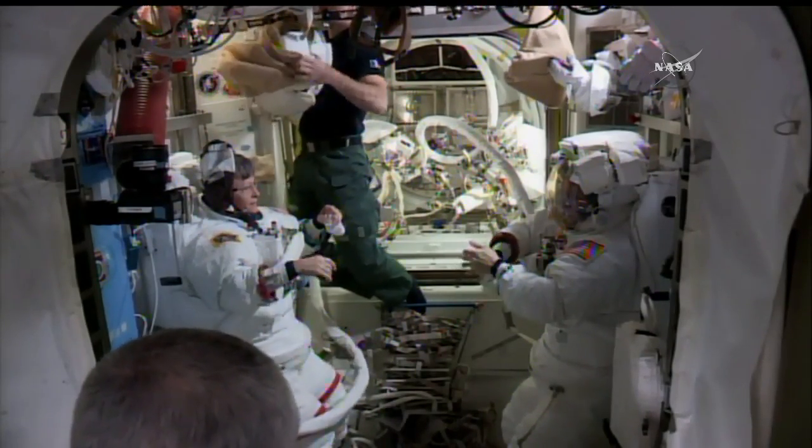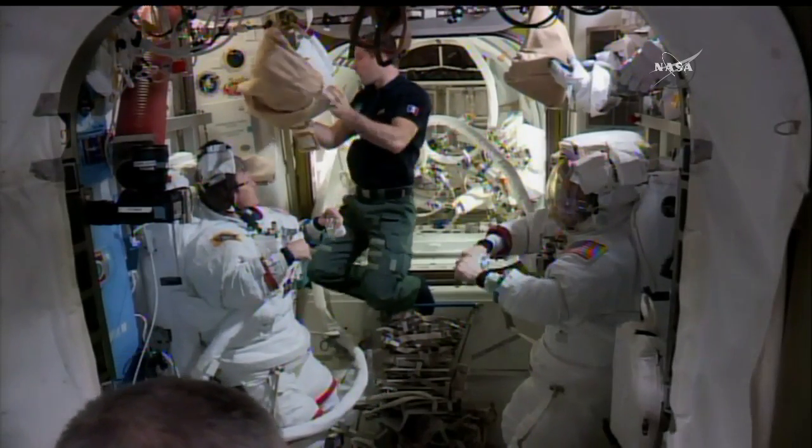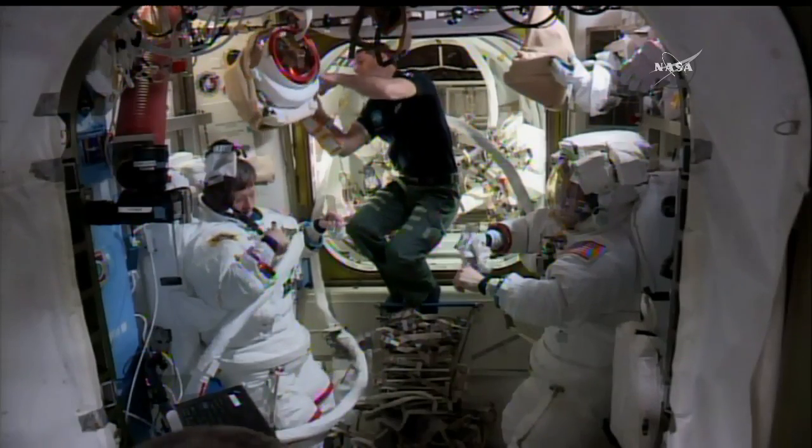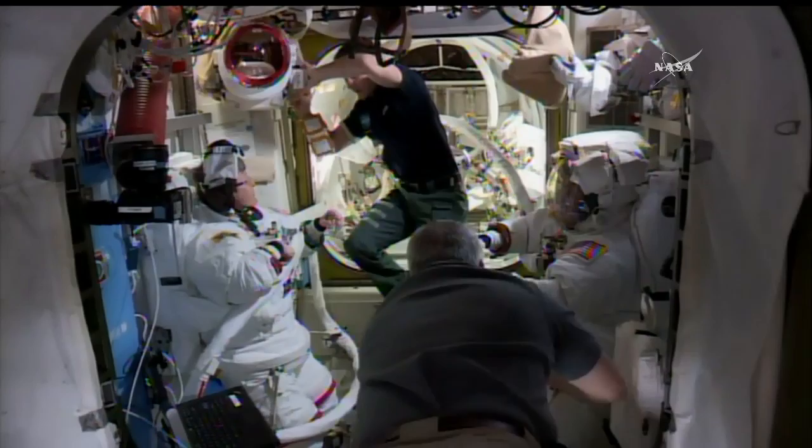Peggy Whitson now in third place on the all-time spacewalking list for aggregate time outside in the void of space with her helmet off, standing by for Jack Fisher's helmet to be removed.